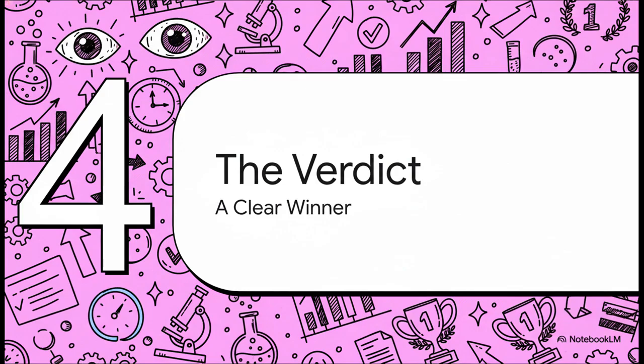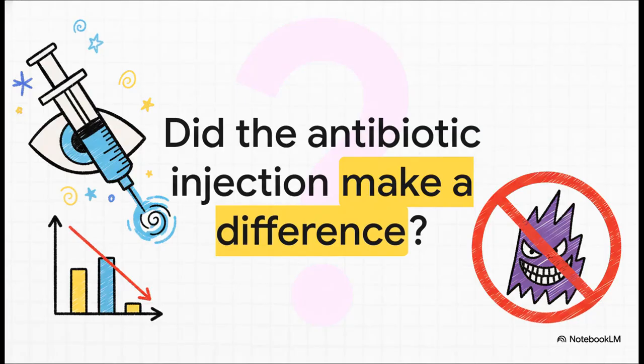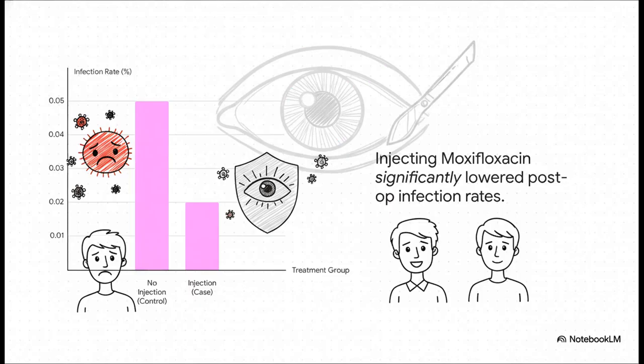The big question is, what did they find? This is the moment we've been waiting for. Let's get to the results. So, did the injection actually make a difference? Was this whole massive multi-year effort worth it? Did that one tiny little step at the end of surgery actually stop that awful infection? And the answer is a huge, unambiguous yes. The data could not be clearer.